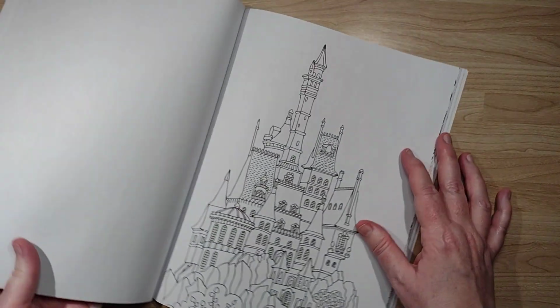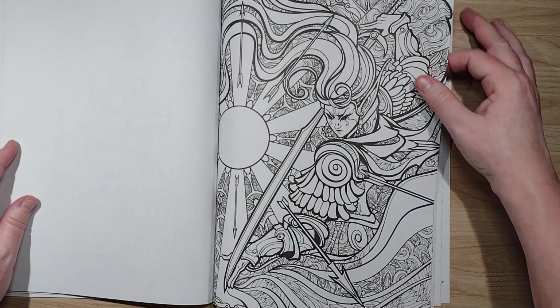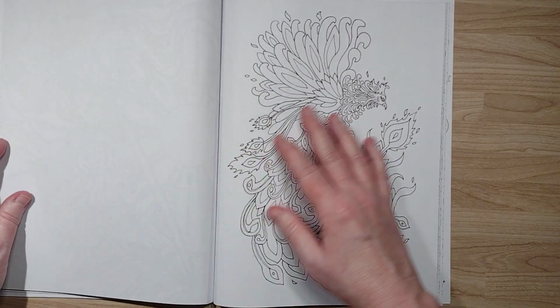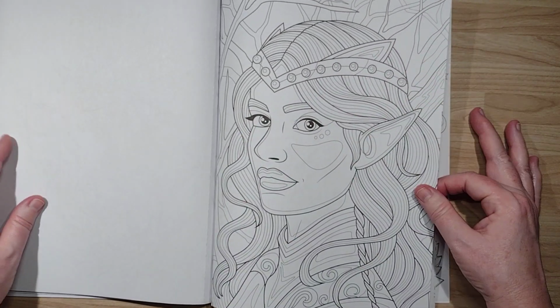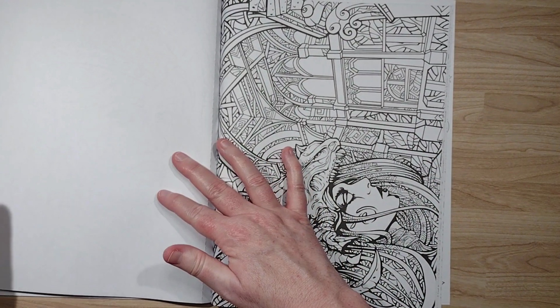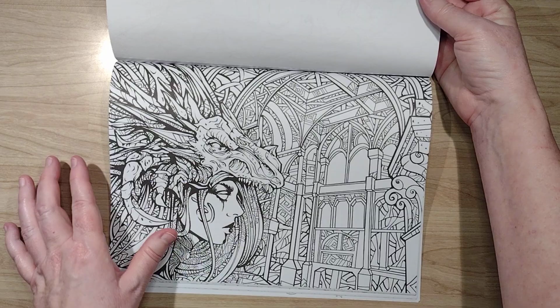Like I said, I really like the variety in these books. A little bit of architecture, a little bit of people, animals. Really good. This one's good. We may have seen this picture before. It's hard to tell.